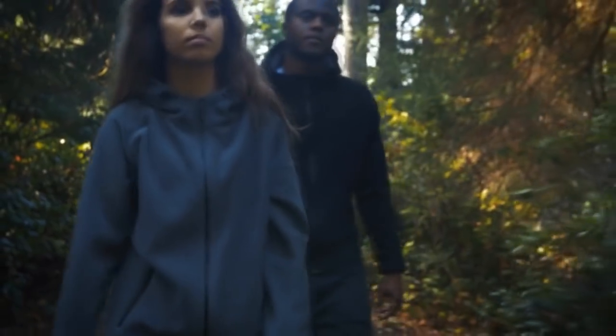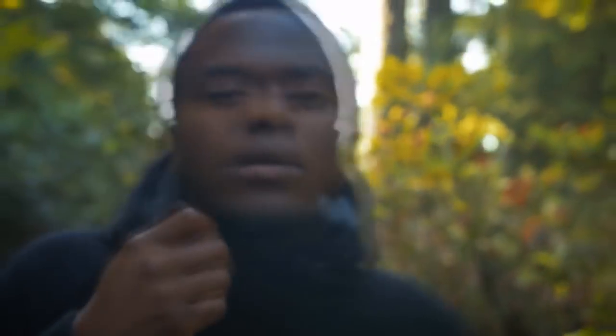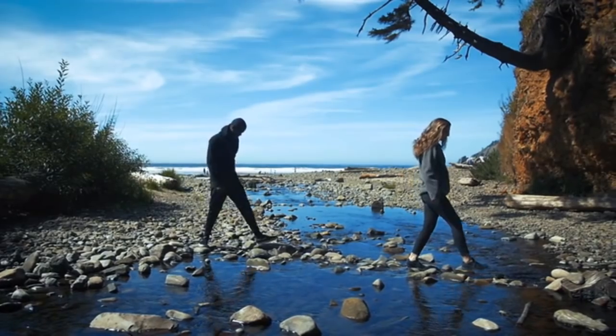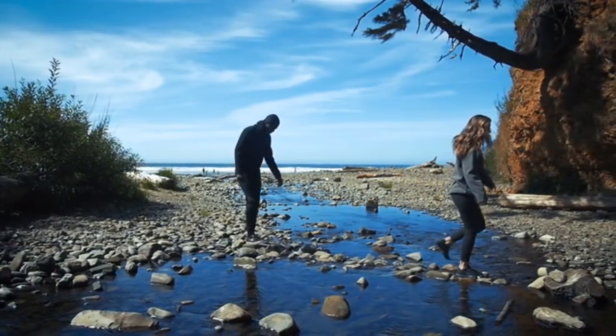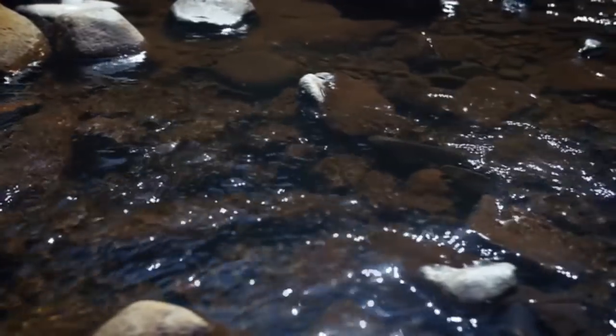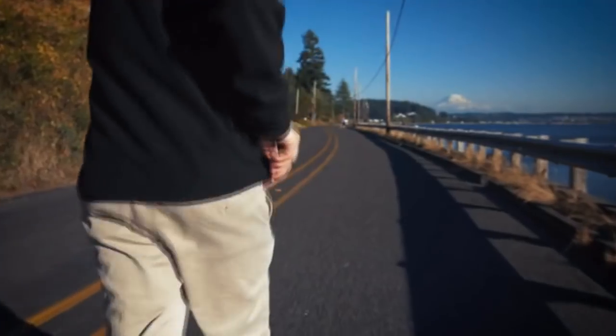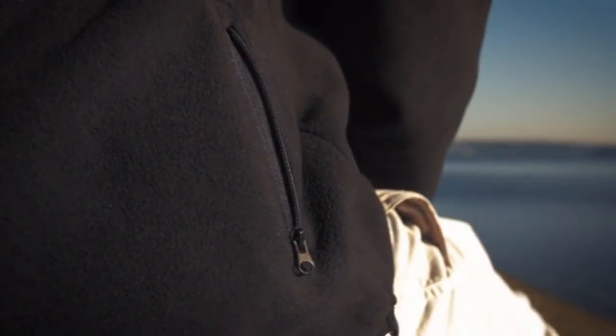Each zip-up is built with waterproof zippers down the chest and for both hand pockets. A three-panel hood with cinches on either side, mock neck construction for wind and rain protection, reinforced stitching, and a tailored fit for women and men. In addition to our zip-up jacket, we're offering our pullover style, both in black and gray. The pullover is constructed with invisible side vents and a stash pocket for storing your essentials.